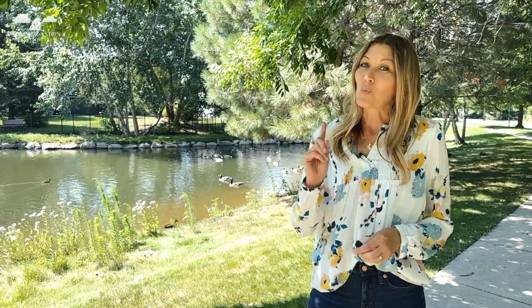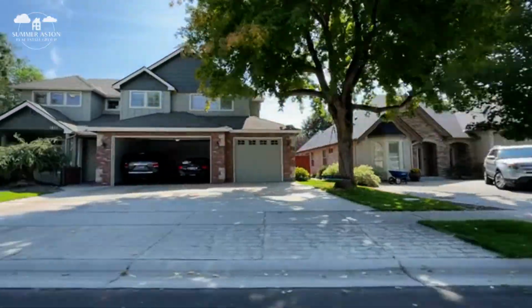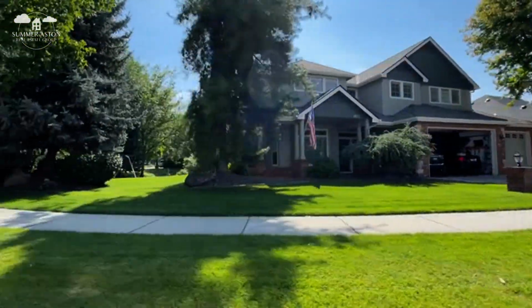But there is one problem with this side of Eagle. Where you've got mature trees, you've got beautiful but outdated homes. And so many people are waiting for the perfect updated home to get listed here. Well, good news, your wait is over.